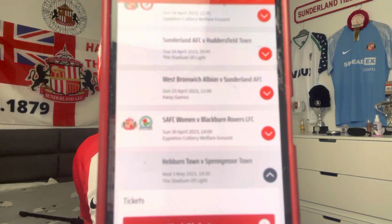But yes, there is a final at the Stadium of Light. It is held on the 3rd of May. It is on the official website.